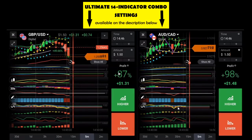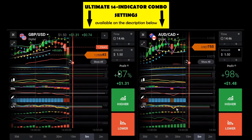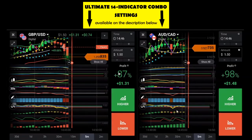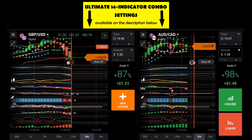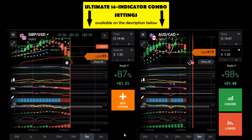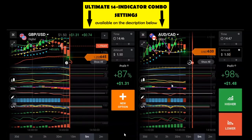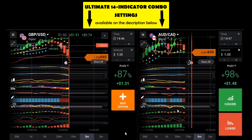If you watched the last video or you happen to have the PDF of the ultimate 14 indicator combo settings, you're going to see why this is one of our signals to enter an existing trend, but it's not necessarily a trend because of ADX. I've shown you that. Besides, this is inconclusive.